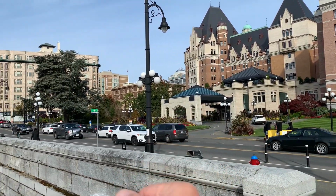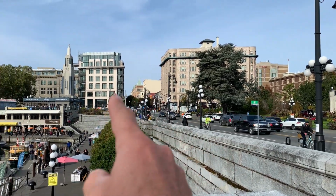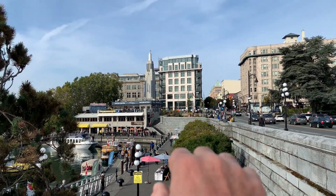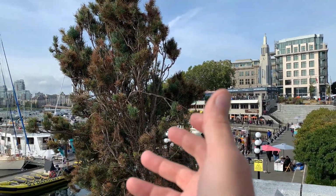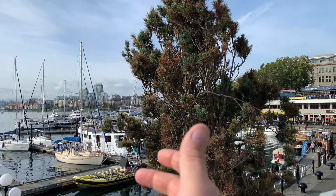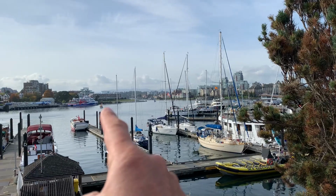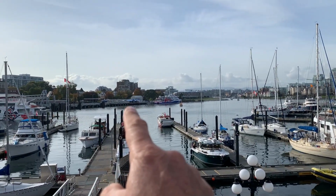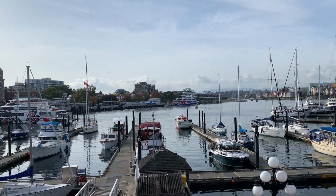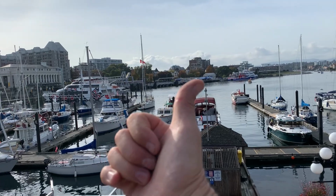Up this way is downtown. Pub, coffee shop. Awesome stuff up in this direction, all within an easy walk. This is just such a fantastic hub of anything you would ever want. Oh, let's see. What do we have there? The Clipper ferry to downtown Seattle, and coming soon, hopefully, will be the Coho ferry to Port Angeles. You know what? This rocks.